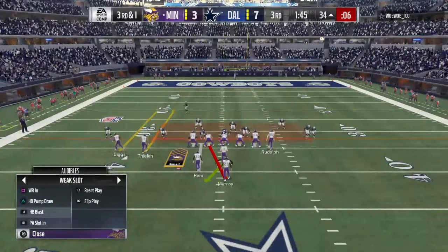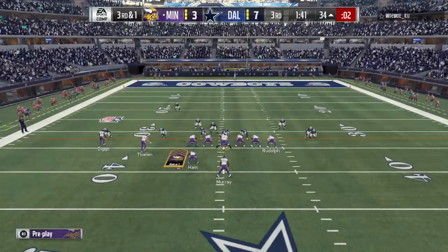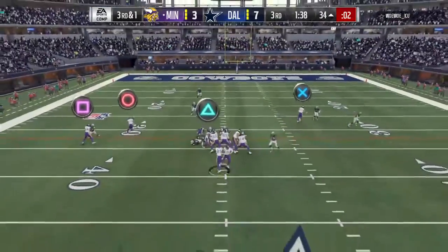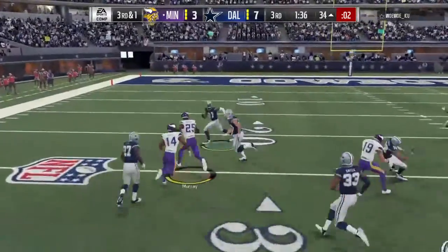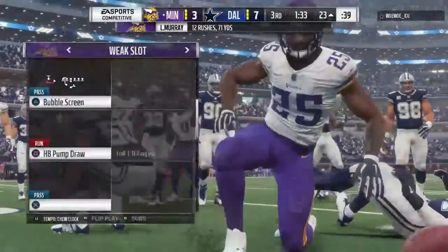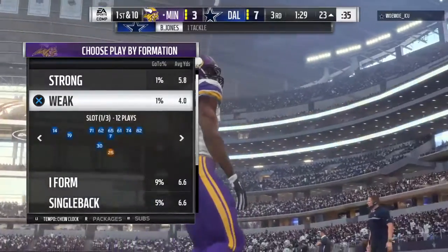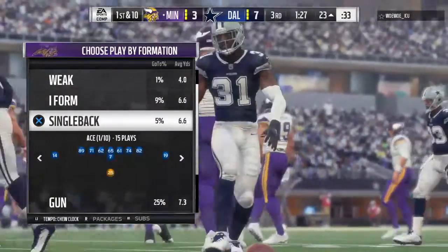The Vikings on 3rd down. They've hit 2 for 4 thus far. They're up against a 3rd and 1 situation. They'll run here. It's Murray. And he's going to get the first down as they bring him down at the 23. Give him 11 yards that time and a new set of downs.